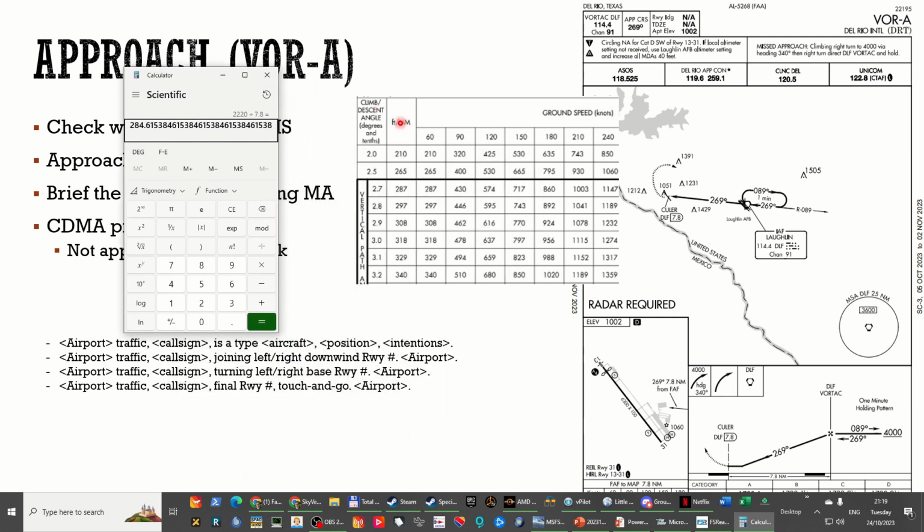Is feet per nautical mile. In order to lose 284 feet per nautical mile, we are someplace there, and the vertical path is like 2.7 degrees. And that means that if, for example, our ground speed is 120 knots, we need to maintain a 574 feet per minute descent. If we are, of course, slower, then the descent is also slower.